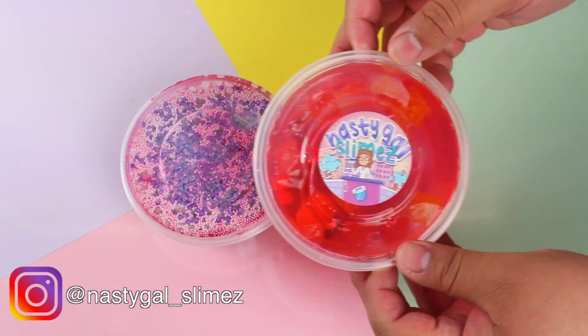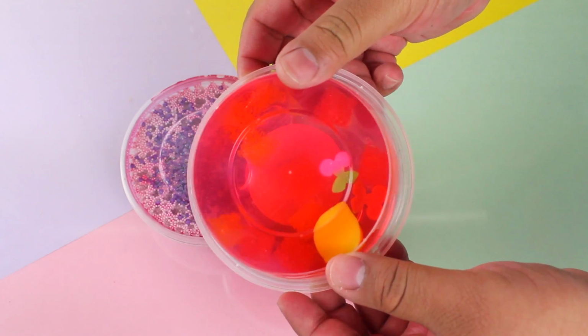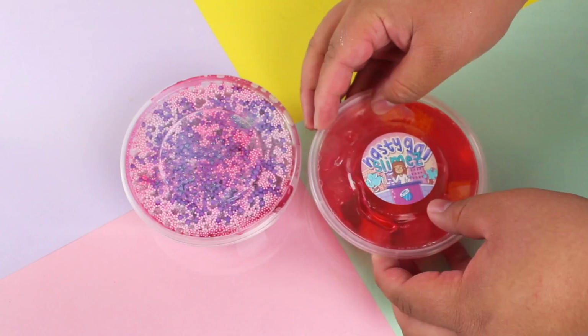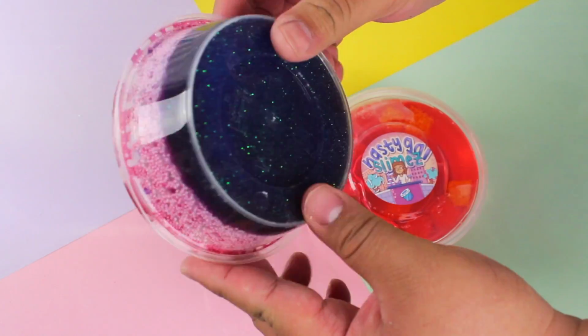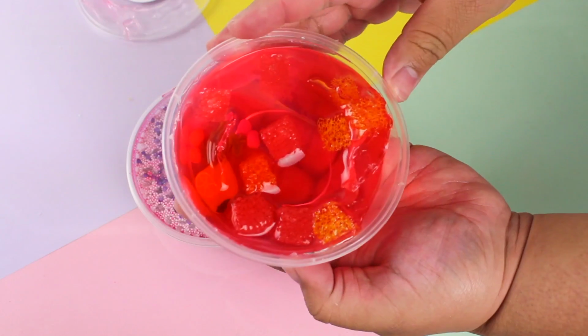Next up, we have these two beautiful slimes from Nasty Gal Slimes. I am so excited that I finally got to meet Emily. I love her so much. I've known about Emily for about a year now, I would say. I actually reviewed her slime a year ago. Isn't that crazy? Anyways, these two slimes here are clear base and they are gorgeous.